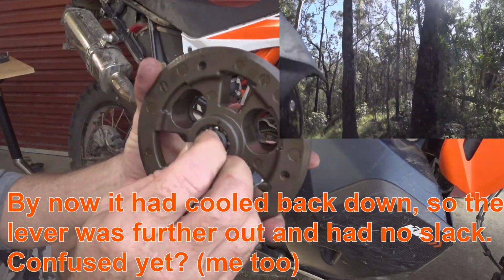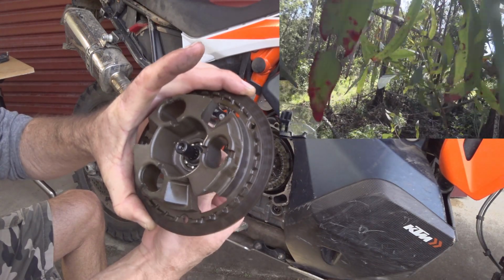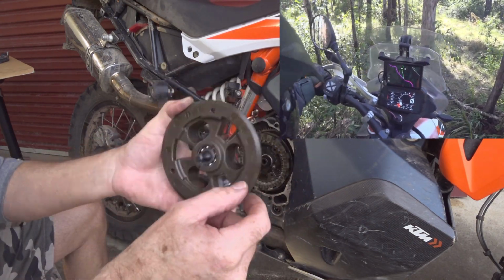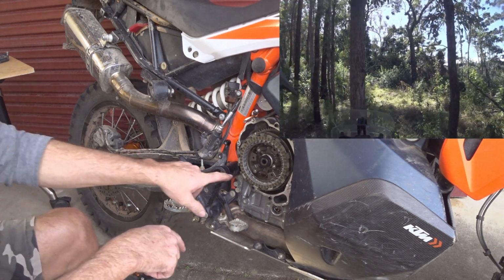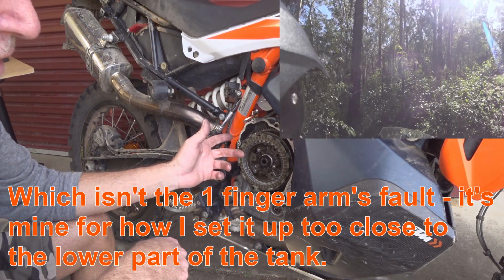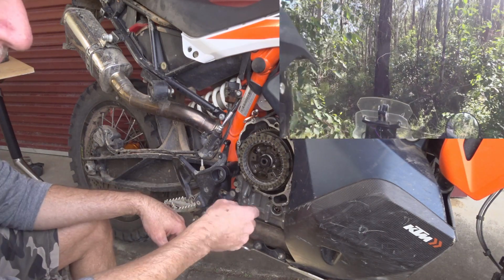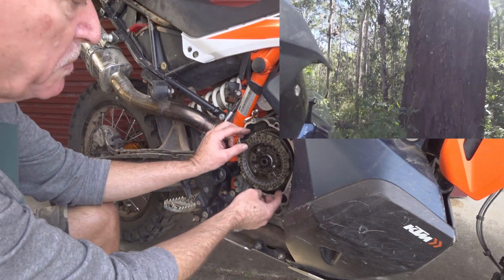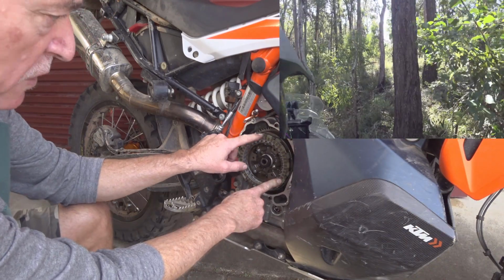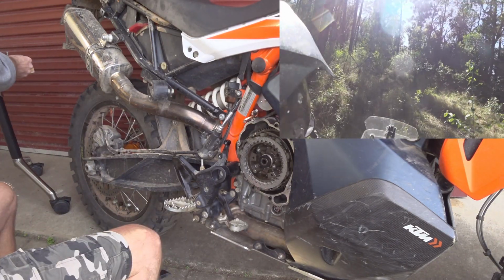I was letting out as much slack as I could up the top, but that wasn't enough to allow the pressure plate, with the throw-out bearing that I'm pointing to there, to let the pressure in, because the extended longer arm was coming back and hitting on the tank as I was letting the cable out. I hadn't set the cable adjustment down the bottom far enough in, so I was too close to the tank to let it out. And with the leverage of that arm on the pull-out bearing, it wasn't allowing the clutch to have proper pressure.